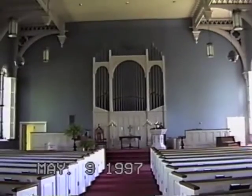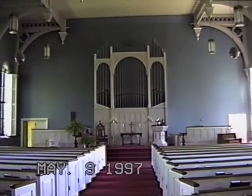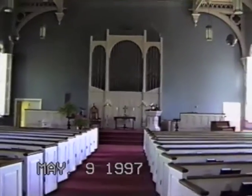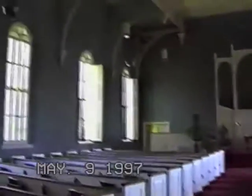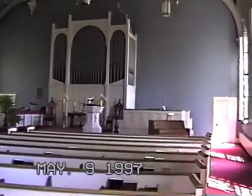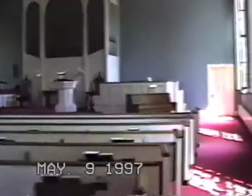And here we are back inside the church. This is the sanctuary here with their beautiful Moeller 1955 organ. And as you can see, this sanctuary has quite a bit of history. Now, to take a closer look at where the chimes are played, we're going to walk up to where the organ console is located.